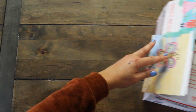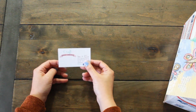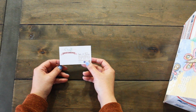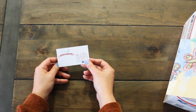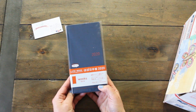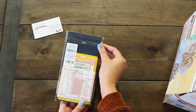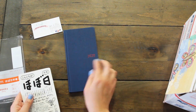So let's start off with their cute little business card here. Now when I ordered this box, there was also an option to add their retired Hobonichi notebook weeks. So let's see if they've included that. So that's their little card. Let's start off with our first item, and I can see that they have included the Life book in weeks, and these retail for $32.99.